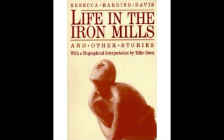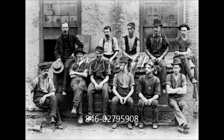Men were the primary source of income for each family, whether they worked a lower class job, such as a manual laborer, or an upper class job, such as a businessman or landowner. In Life in the Iron Mills, we see Hugh constantly working at the factory. He is the primary source of income for the family, as there is no mention of Deborah or Janie working.